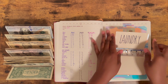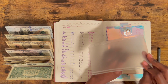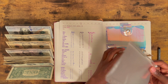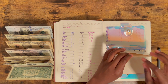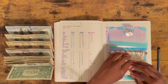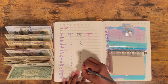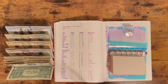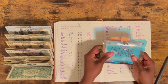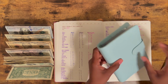Laundry, actually went to the laundromat, and that's what this change was. I get change from a laundromat and I put the quarters in here, and whatever I don't use just kind of stays in here, and I put it in this, the what do you call it? So laundry has nothing, and I'm not putting anything in. So let's just put zero for that. And we are done with cash envelopes. So now let's move on to bills.